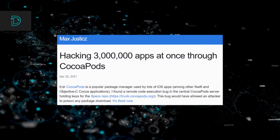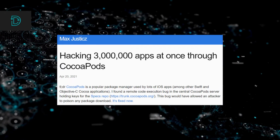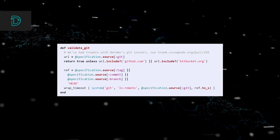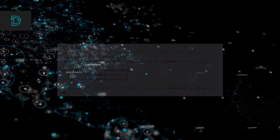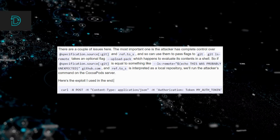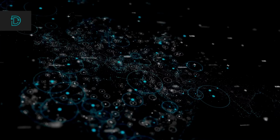A researcher who looked at the app's code discovered that a remote code execution attack can be executed in this program. This exploit is caused by unsanitized user input getting through, which could allow an attacker to poison any package download. The researcher had reported this vulnerability to CocoaPods, who corrected it. He had also warned about blindly trusting dependency managers and specifically advised users to consider this kind of attack vector.